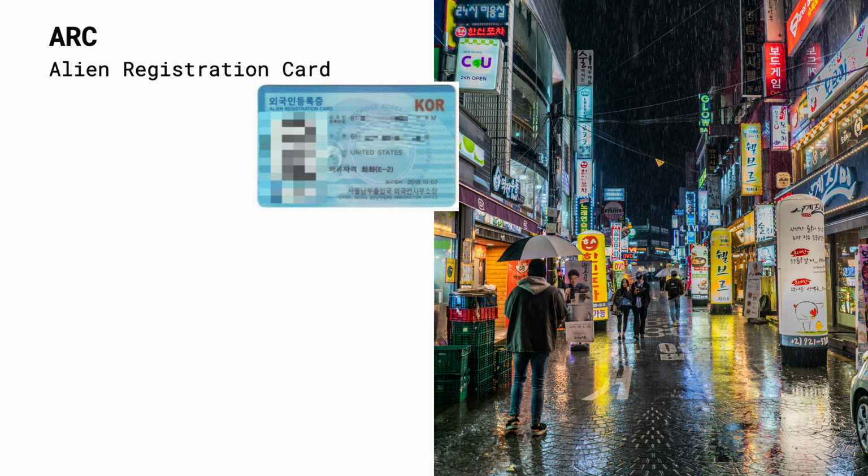So this is basically how your ARC will look. It will have your name on there. You will get an ID number, or the ARC number, of course, and then it will say your nationality, and then it will also have the visa that you have, which will be the E2 visa.